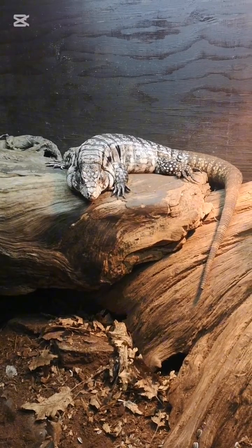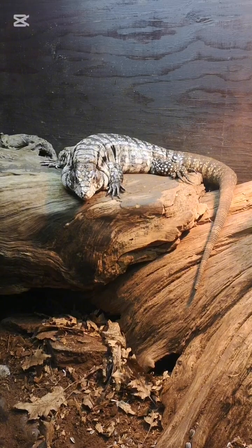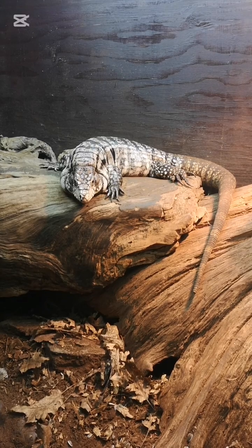People come in here and they think that Saber is a Komodo dragon, which is a type of monitor. She's not even a monitor, much less a Komodo dragon, but she does have some similar traits. Again, convergent evolution, but in no way a form of mimicry.